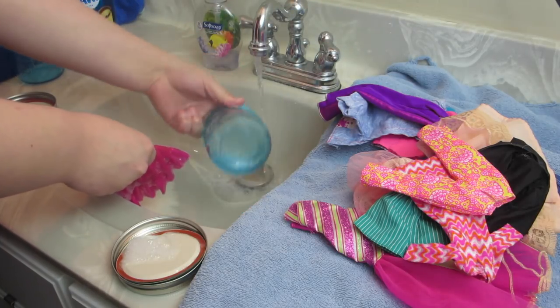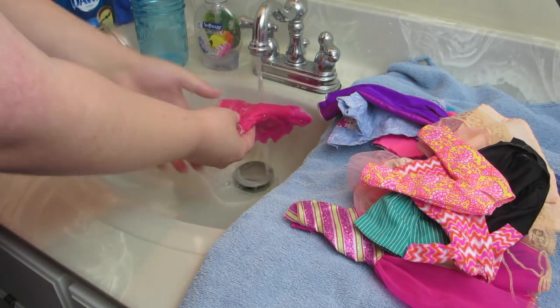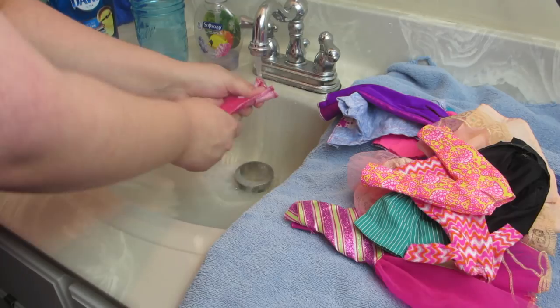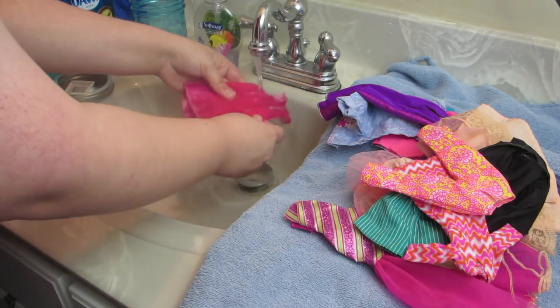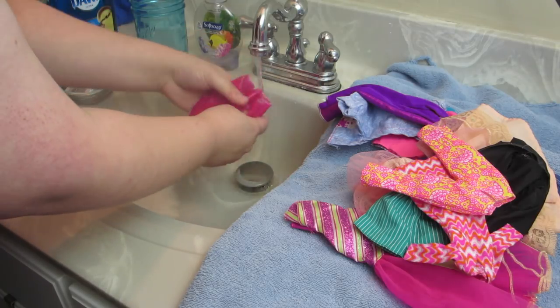So I just put a little water in it and I'll set it to the side. That's what I would do. And then you want to rinse your laundry. You don't have to do a lot of squishing it, moving it around. You definitely want to make sure you rinse out the soap though. That's the thing. You don't want to leave the soap behind.